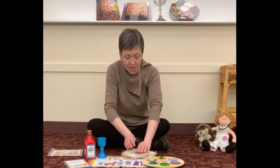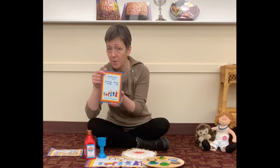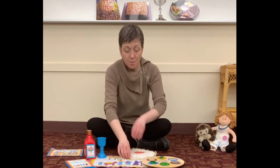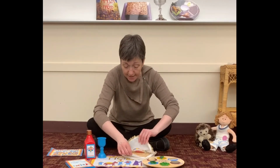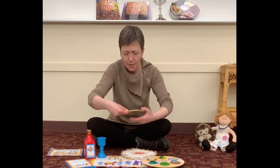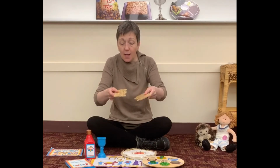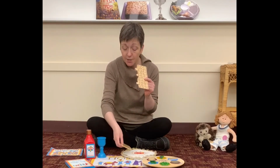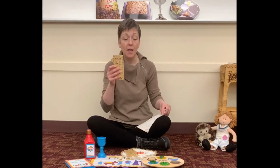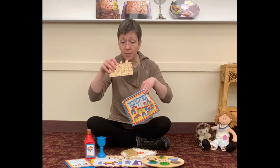So you have it on the table, and when the Haggadah tells us that it's time for matzah, the leader of the Seder takes the matzah from the middle pocket, the second one, the one in the middle, takes it out, and cracks it in 2, and the bigger part becomes a very special piece of matzah that we call afikoman in Hebrew, or in English we say afikoman.